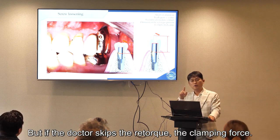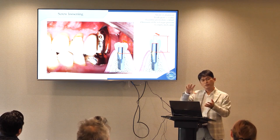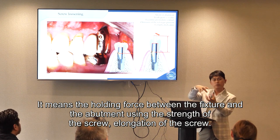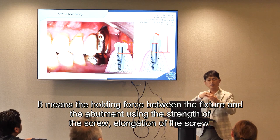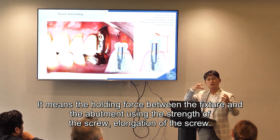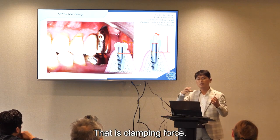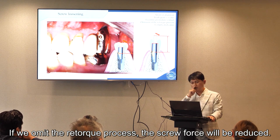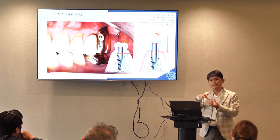But if the doctor skips the retorque, the clamping force is affected. Do you know the clamping force? The clamping force means the holding force between the fixture and abutment, using the strength and elongation of the screw. Anyway, if we omit the retorque process, the clamping force will definitely be reduced.